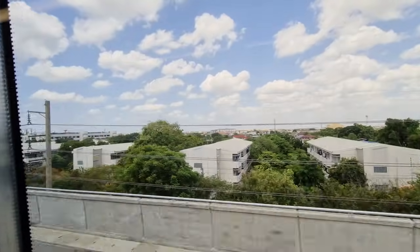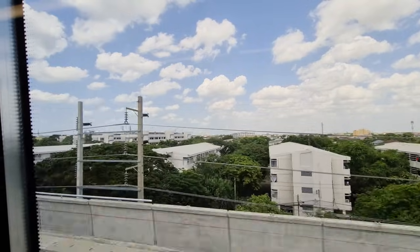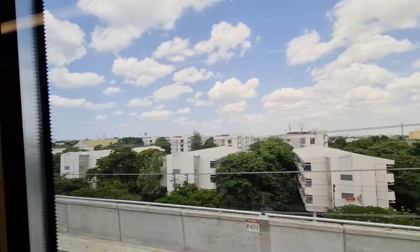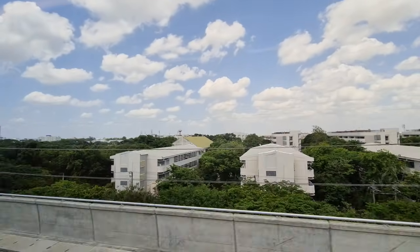On the side where you have the view of the airport, they put a big screen, and I can understand. The airport is not only a passenger airport, but it's also a military airbase.